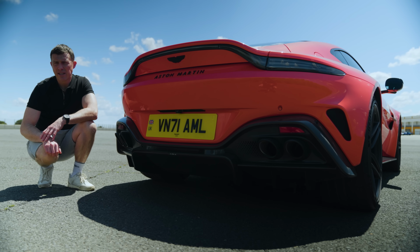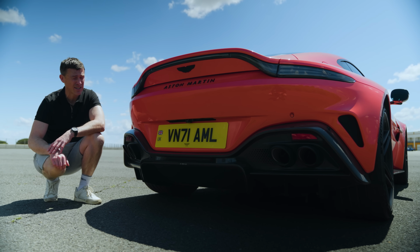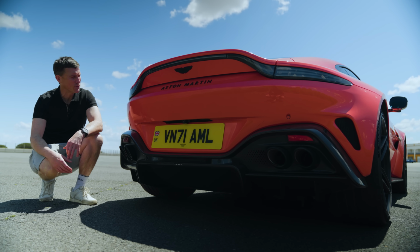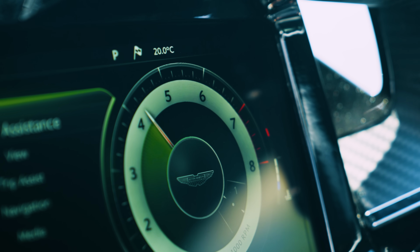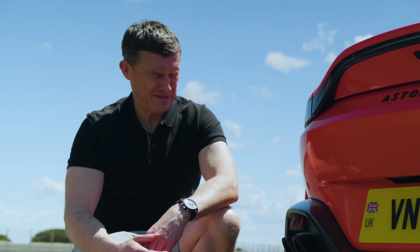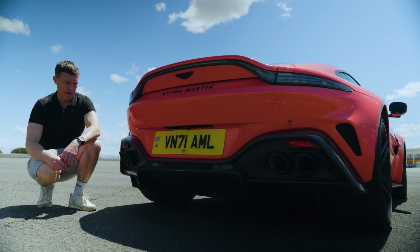Due to rules and regulations, this car doesn't sound as good as it could do when you rev it when stationary, because there's a soft limiter around 4,500 RPM, as I'll illustrate now. Go on, rev it up. But you know what, I don't think I can really complain because those pops and bangs more than made up for it.